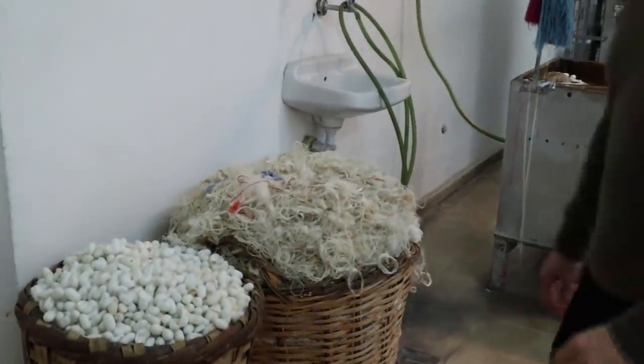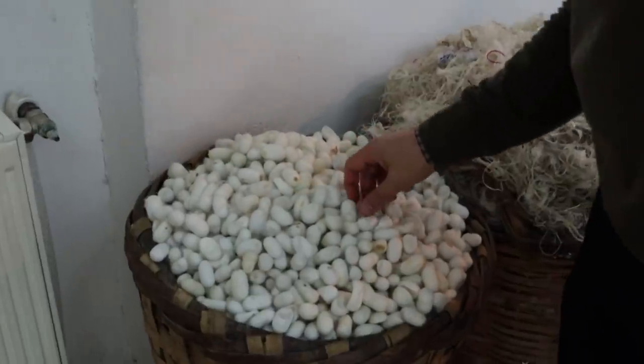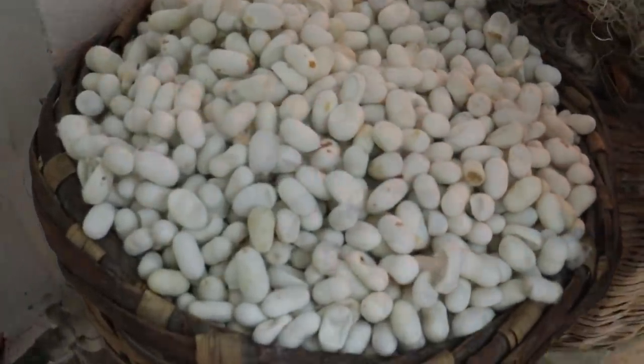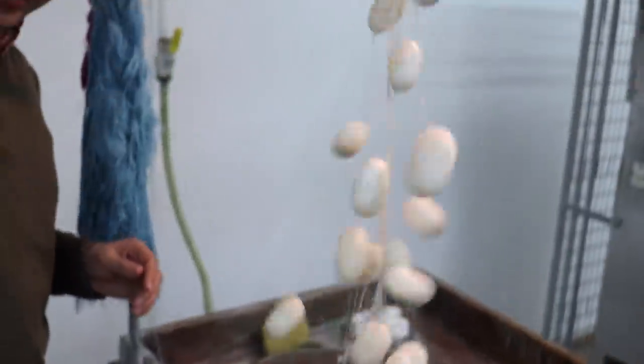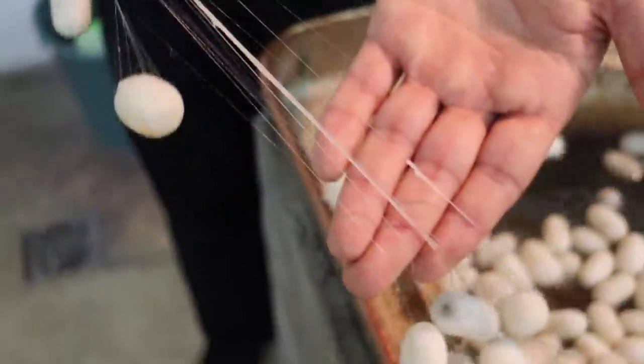We had the chance to observe the whole production process inside one of the factories, and it was super interesting to see how everything is made from the beginning, when we start from the silk cocoons and we get to the actual making of the carpets.